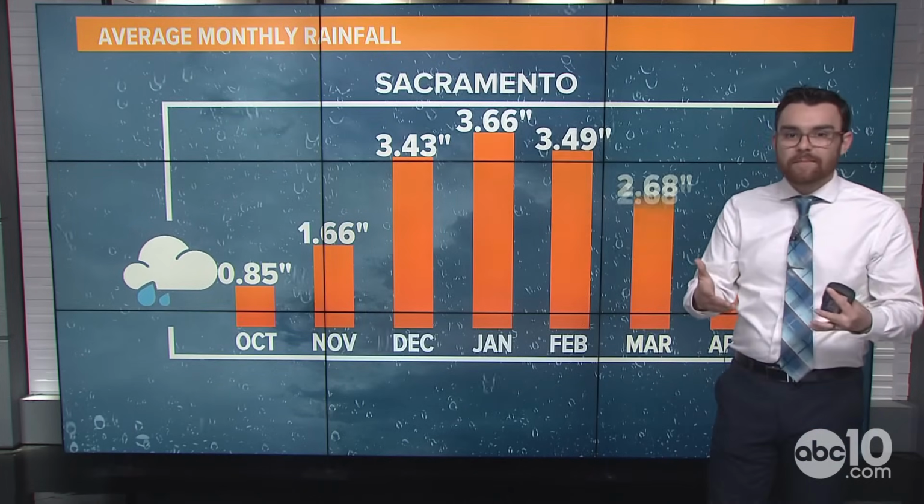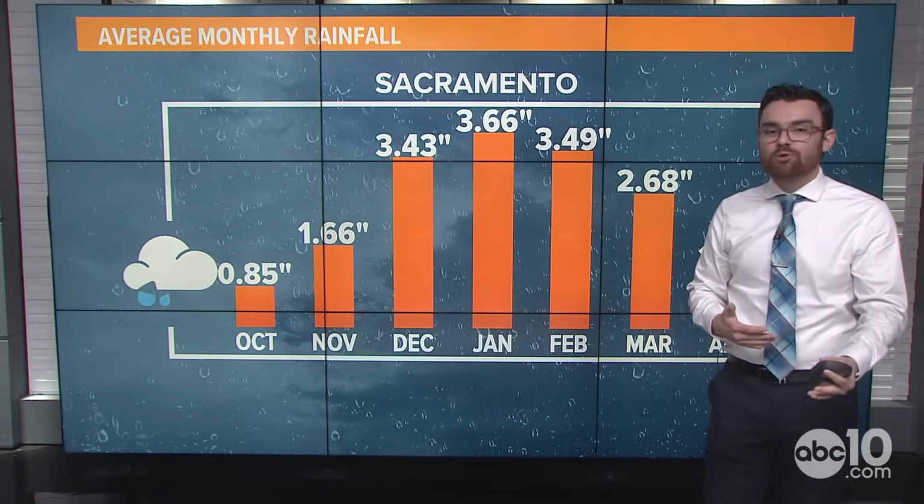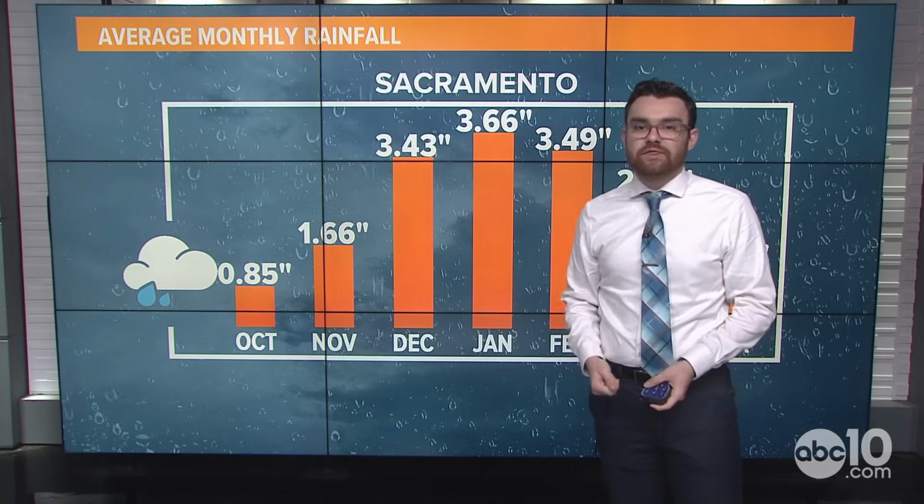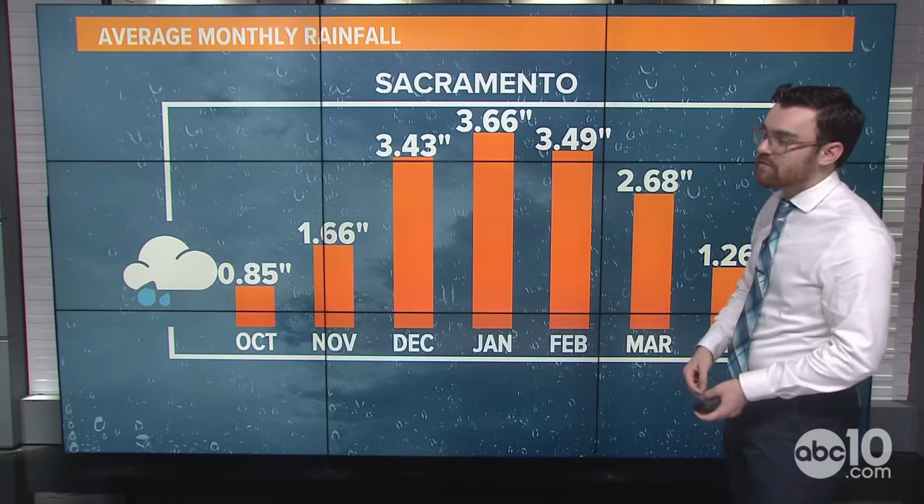And in September, we're not there yet, but typically we do start to see a little bit more rain in September. And then in October, we see almost an inch of rain on average in Sacramento. By December, that number is about 3.5 inches. January, that number is over 3.5 inches.